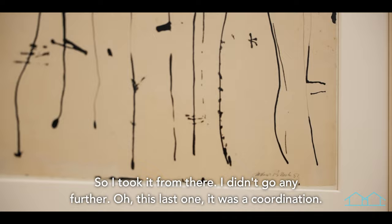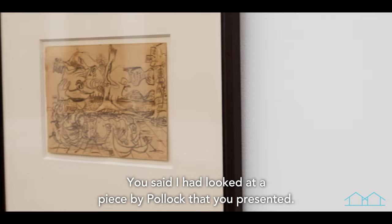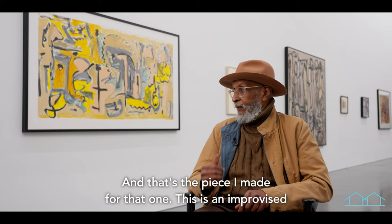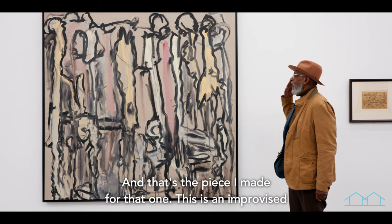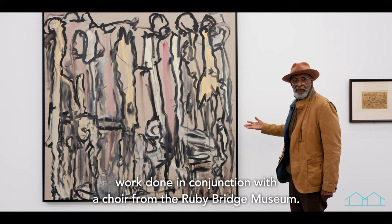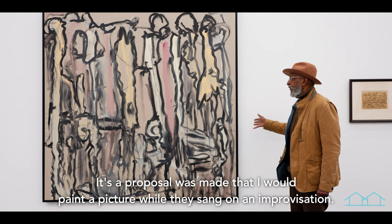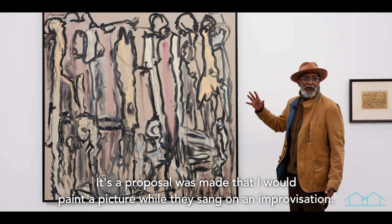Oh, this last one, it was a coordination. You said I had looked at a piece by Pollock that you presented, and at the same time, a live choral performance was being done, and I videotaped it, and that's the piece I made for that one. This is an improvised work done in conjunction with a choir from the Ruby Ridge Museum. The proposal was that I would paint a picture while they sang an improvisation, and this is the result. That was about October.